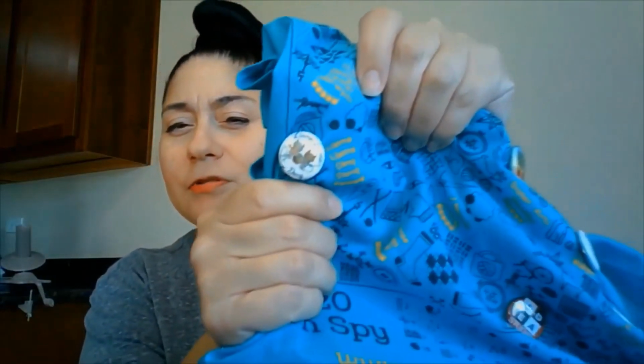So the first store that I went to was my local yarn shop, and that's this button right there. So this store is called Llama Llama Ding Dong.